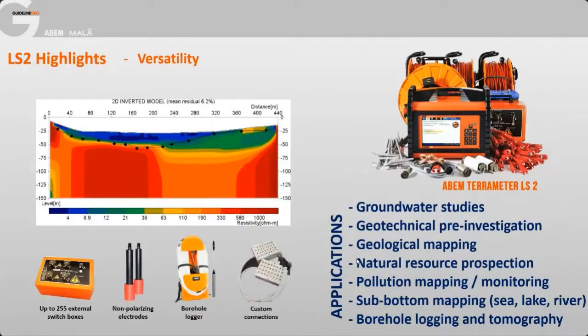Unfortunately, to do that, you kind of need a lot of electrodes. Although the LS2 itself has inbuilt switching, so we can address up to 81 electrodes in a straight line, or 64 in a 3D layout, just with the instrument on its own. If we want a bigger spread of electrodes, we can just bolt on external switch boxes. And every time we add an external switch box, we add another 64 electrodes. And we can have a lot of these. So we can go up to 16,384 electrodes if it's absolutely necessary. I don't think anyone would have the patience to do that, but at least we know it's possible.